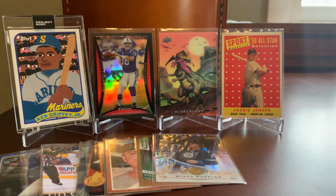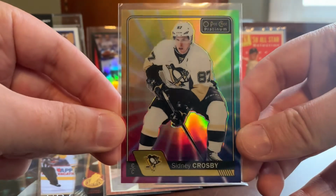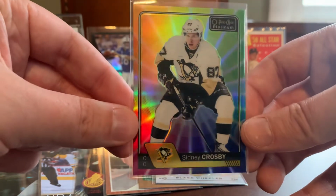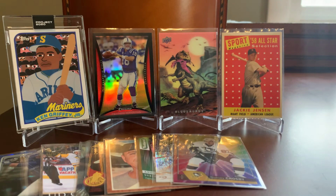Getting down towards the end here, I promise. Here's a shiny Crosby, the second Crosby of today's video. Rainbow color wheel parallel out of O-Pee-Chee Platinum. They do these every year. I absolutely love them. I think they are sneaky good cards, and they're a little bit scarce, so happy to grab that Sid the Kid.